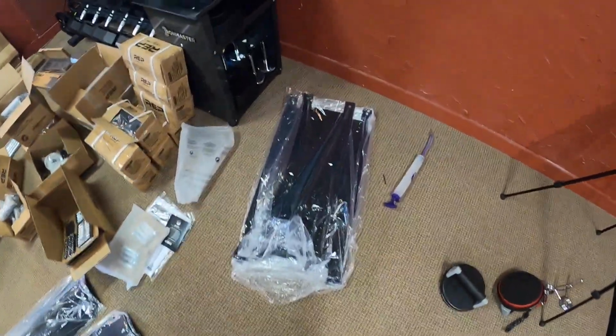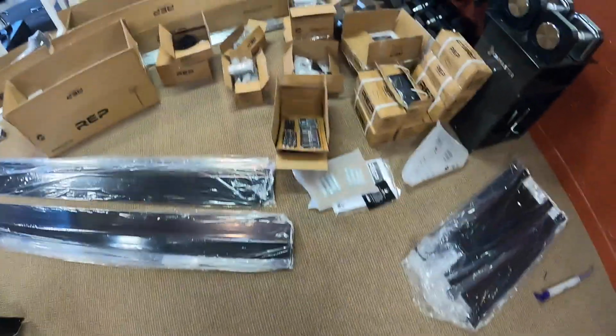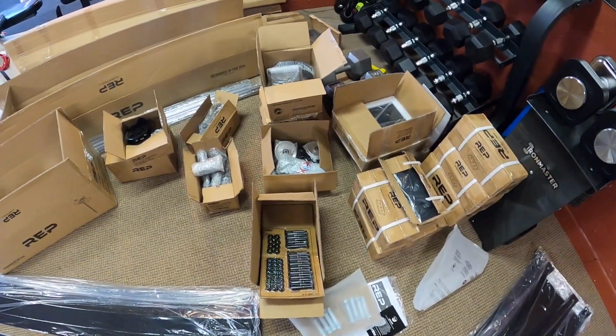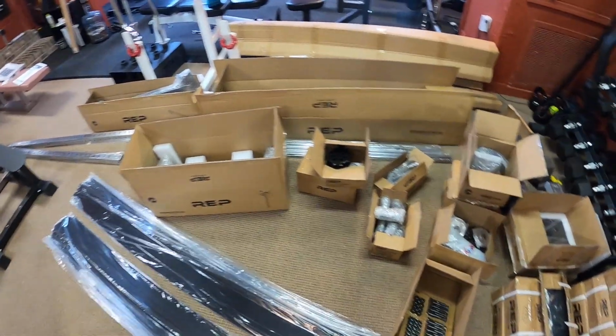The pegboard. I left it up front because I know it goes on first. Box of bolts. These are the weights. I only opened one box. I know what they are. Your pulleys and handles and all kinds of good stuff.